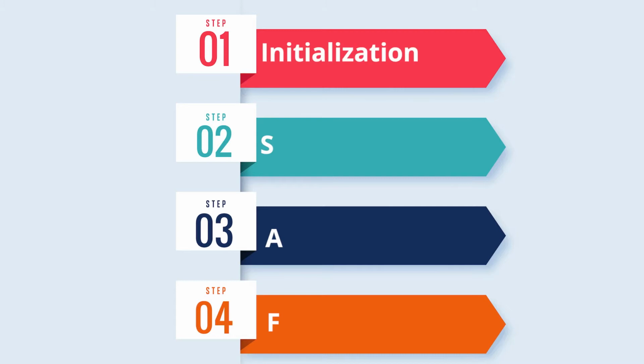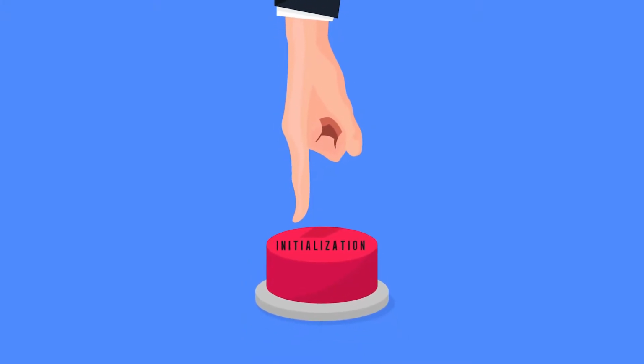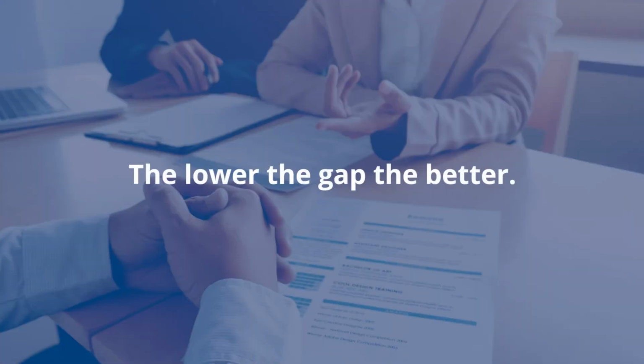ISAF: initialization, structure building, accessorizing, and final touches. Initialization. This is the first step, and as the name suggests, it's about getting started. This step requires you to do a skill gap assessment by comparing the skills that you have with the skills that are required by the role and that are described in the job description. The lower the gap, the better.